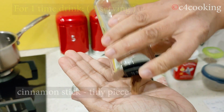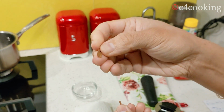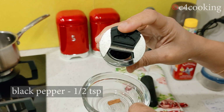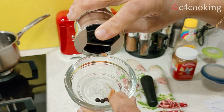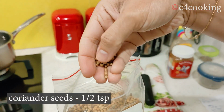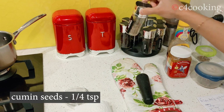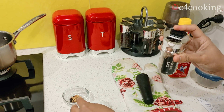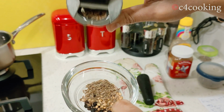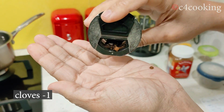So I'm taking a small piece of cinnamon. This is a cinnamon stick, and just take a small tiny piece, maybe about 1/4 inch. And then pepper seeds, I'm going to take about 1/2 teaspoon whole pepper. And next is the coriander seeds, about 1/2 teaspoon whole seeds. And the next thing is cumin seeds, about 1/4 teaspoon. And 1 clove. Okay, just 1 clove.